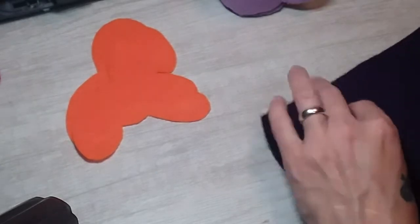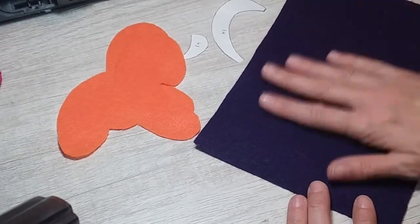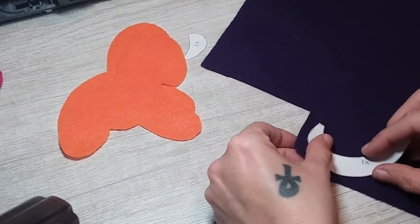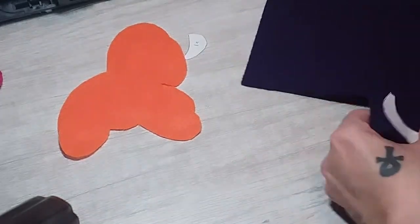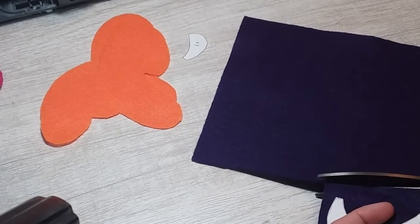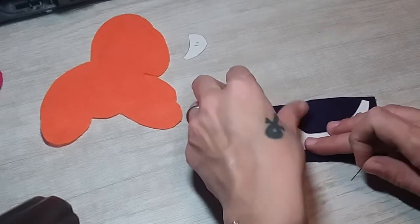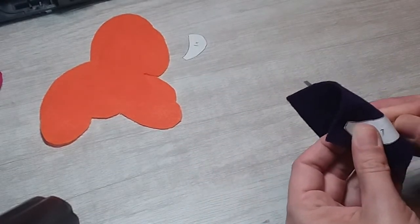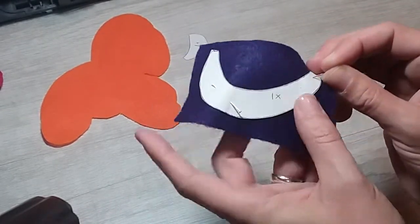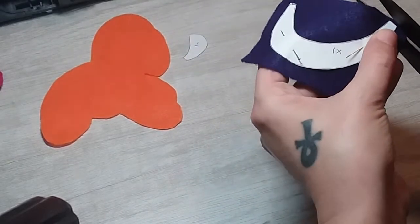And then for his tail and mane, I picked dark purple. I don't know if you can really tell, but that's a dark purple color. And I'm going to just pin these on here and cut those out also. I'm going to cut my shape here, and just put a pin or two in there just to keep it in place. You don't want it moving around on you. Cut around that real quick.